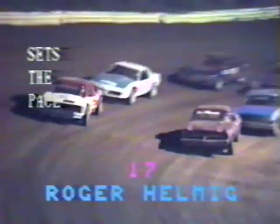Now the bomber highlights. The green flag waves on the bomber feature. John Flippo from Versailles, Ohio. He works on this car every week at a Bullock ride, so we know he's got the best working conditions. And Jerry Butler is trying to get it on. Gross is trying to get around him in the 5 car. Butler's running in third spot.